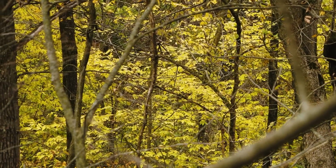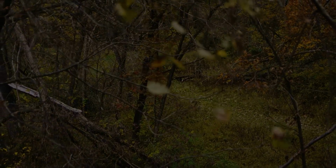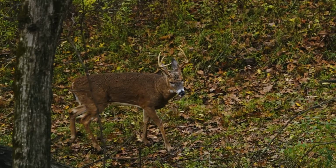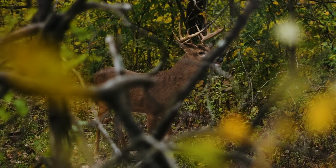I'm at a loss for words. What an experience. It all started with this 2-year-old 8 and this 3-year-old 10 coming down this trail that's on that ridge. And that's one of the movement patterns we're hunting here. There's a real heavy trail and they pop through that ditch right here.